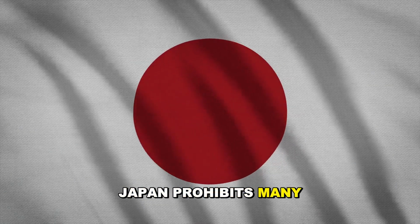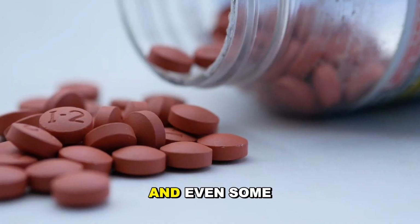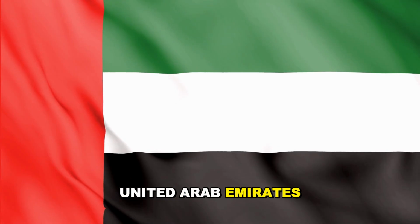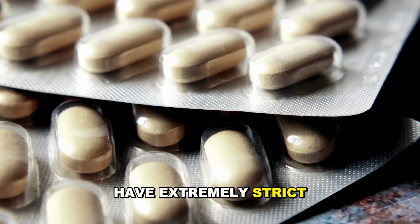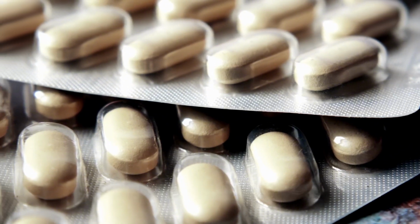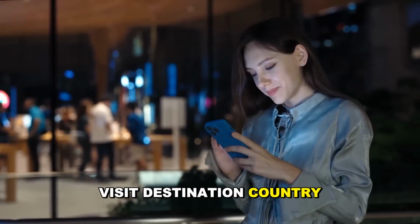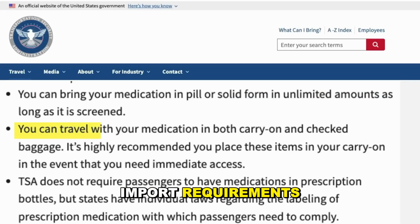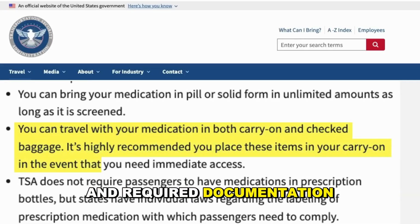Japan prohibits many ADHD medications, certain pain relievers, and even some over-the-counter cold medicines. United Arab Emirates, Saudi Arabia, and Singapore have extremely strict controlled substance laws. Research is your responsibility. Visit destination country embassy websites. Look for medication import requirements, banned substances lists, and required documentation.